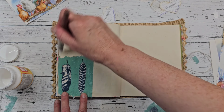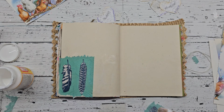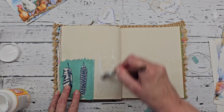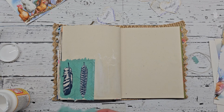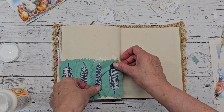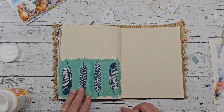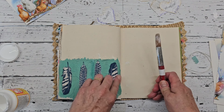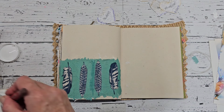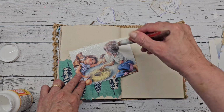Now, I know that there's a way that I could have done this completely transparent, where I could just get the feathers and not the background from the napkin. However, I do want the background because I think it's really pretty. Now, these, I think I'm going to put the opposite direction of what I did these, so that some are the right way and some are upside down. This one I did upside down. There. And I can just Mod Podge as a glue, so I may as well just add this paper on here that way as well.